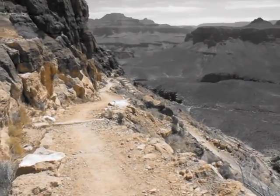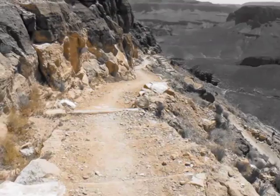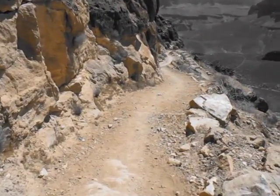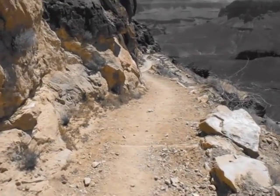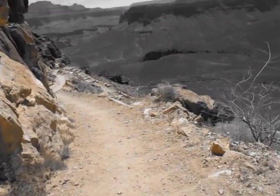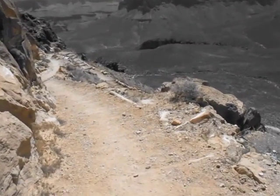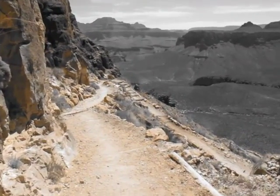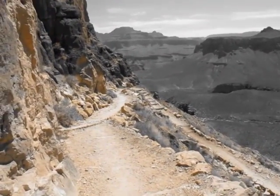This part is pretty steep. My legs are definitely starting to feel it now, as far as holding back with every step all the way down. We're about 3.5 miles down from the top, about 3.5 miles from the river at Phantom Ranch.